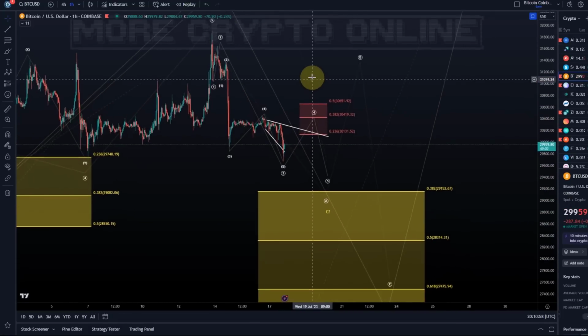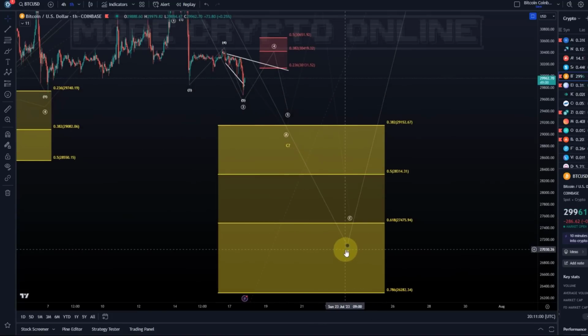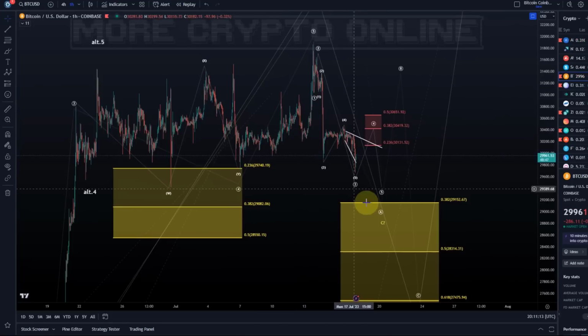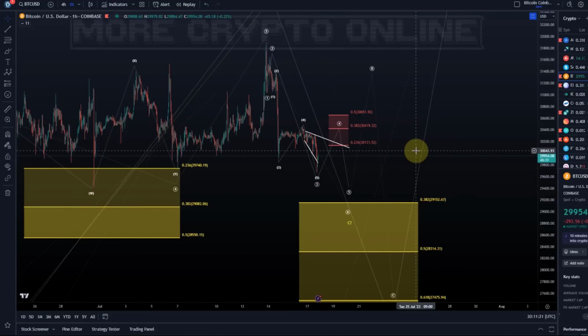I don't see yet that the wave 2 is over. The wave 2, in all likelihood, should go to at least 29,150. Better, 28,314. So far, Bitcoin is still a little bit slower on the way down. But that's what it often does, right? So from that point of view, it has just followed the script today. Hopefully that helped a lot of you.